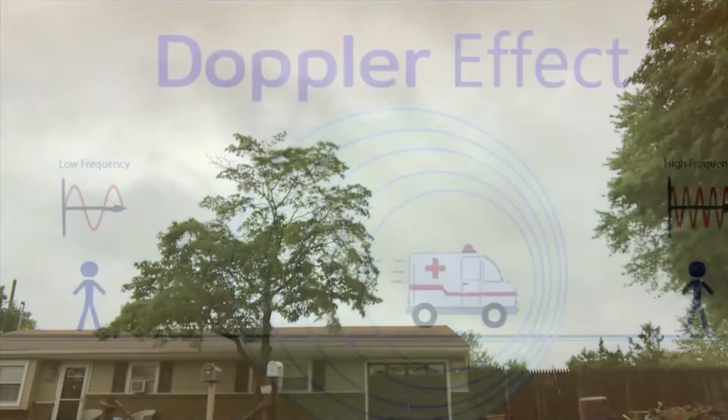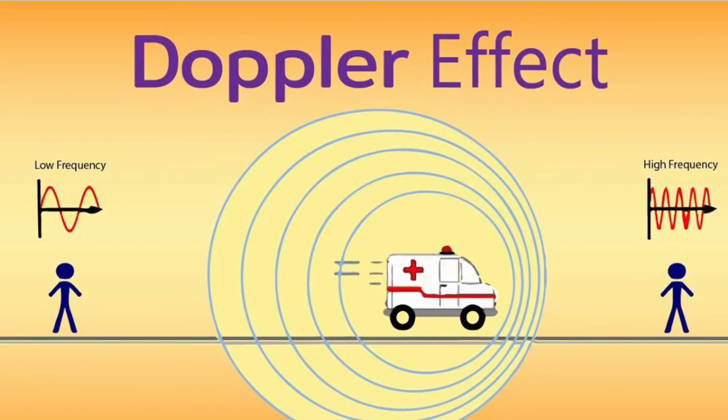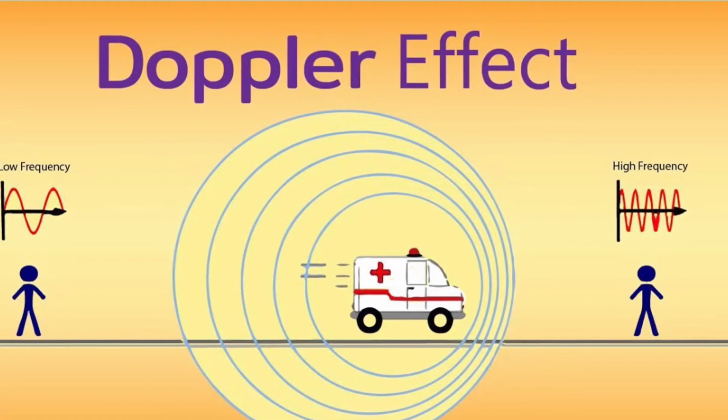Doppler effect can be described as the effect produced by a moving force of waves in which there is an apparent upward shift in frequency. As you can hear, the sound got louder once I ran closer to the source, but it immediately got softer when I ran past.